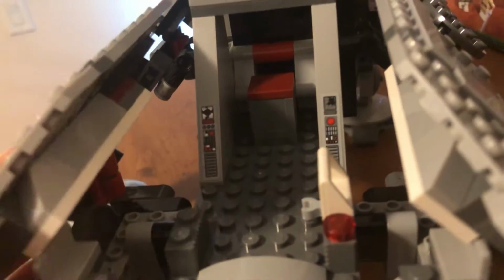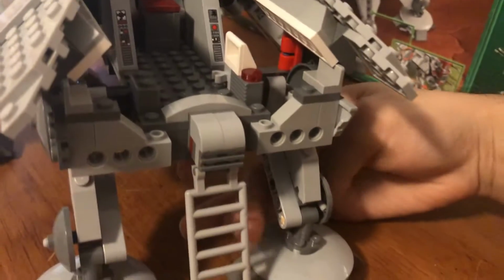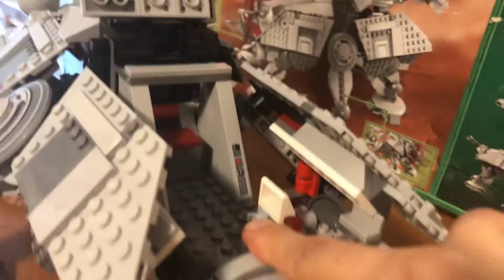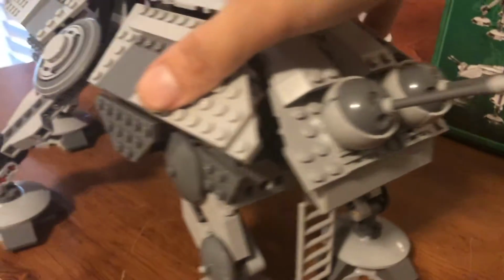It's okay. Now, final verdict. Oh, you also have a ladder underneath here. And you see I can pull it out. You have a ladder for your clones or your troopers to climb into the Walker. That's pretty neat. Close this up. Now, final verdict. What do I think of it?